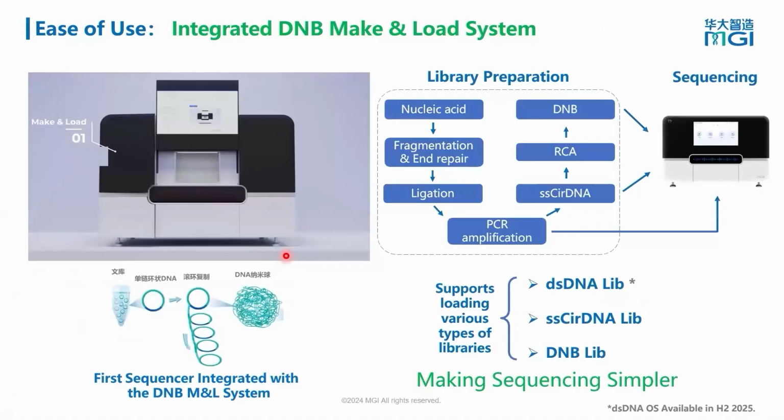So this is the one, the integrated DNA nanoball making and how it will be done. Once the libraries are converted into circular form, the pooled libraries can be loaded into the instrument. You can load either pooled single-stranded circular libraries or double-stranded DNA libraries from Illumina or for DNA nanoball making, either one.